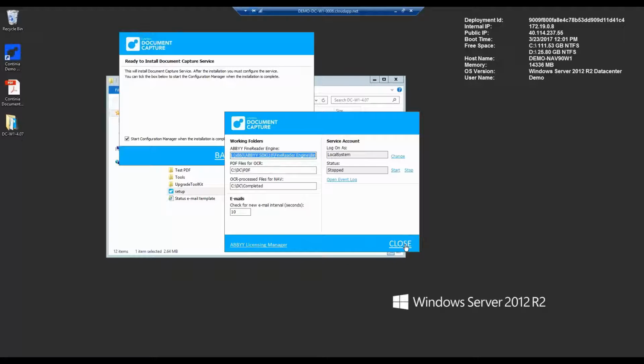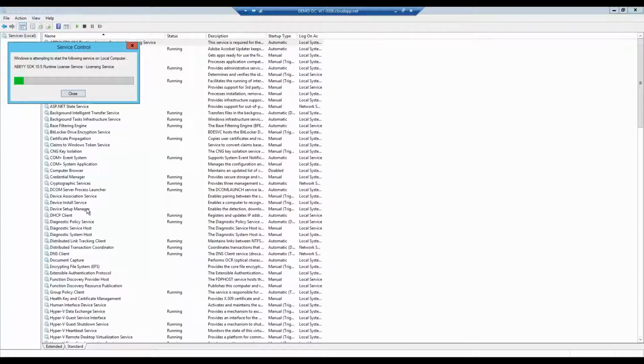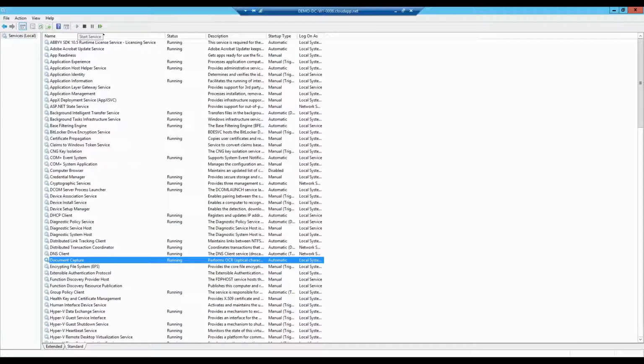After installation is complete, we just return to the list of services and start both the API service and the Document Capture service. Updating API File Reader is, in today's example, not required, and the installation can be skipped. But when upgrading from older versions, I speak of really old versions, you might have to do that. That's all specified in the upgrade guides.